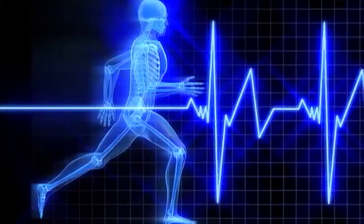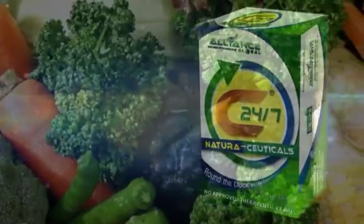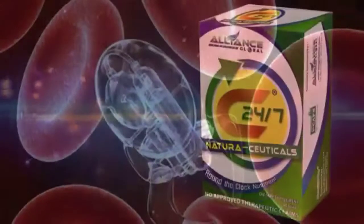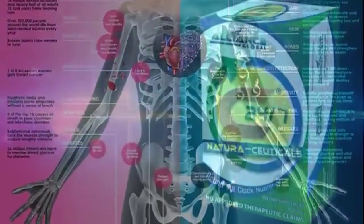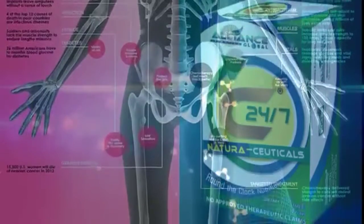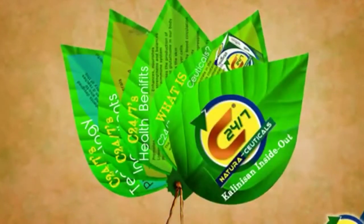It is 100% excipient free, and the material used for encapsulating is also made from vegetables, vegetarian capsules or caps. C24/7 Naturaceuticals utilizes nanotechnology, Phytoalkatech, for faster absorption, and Synatech, for a synergistic boost. C24/7 contains all ingredients of Complete Phyto-Energizer.